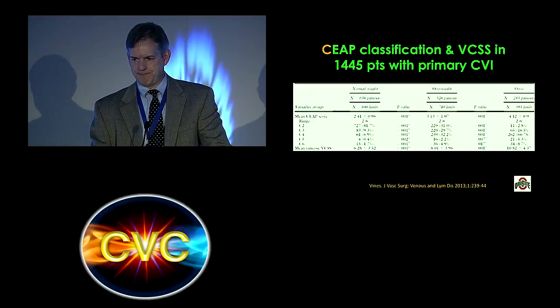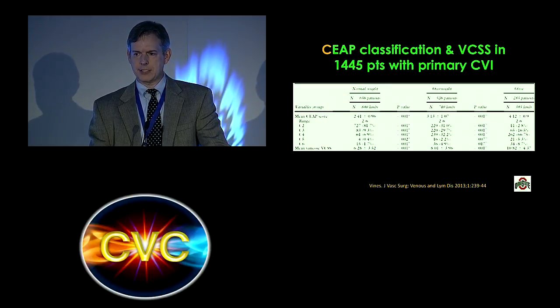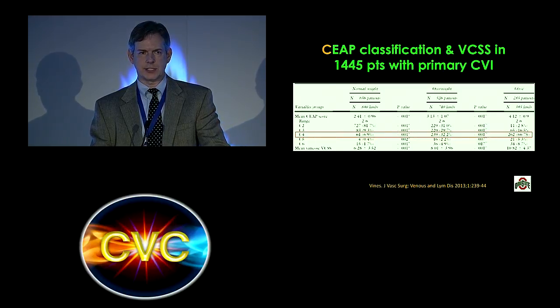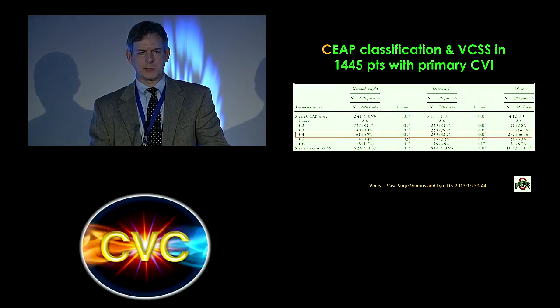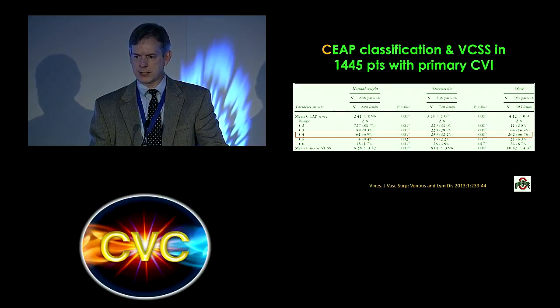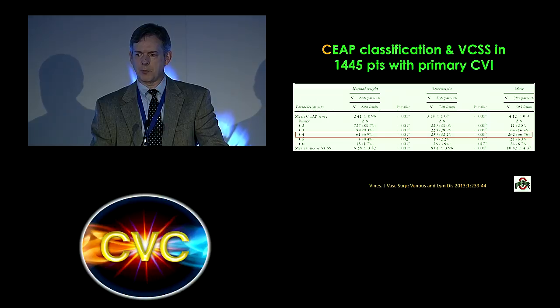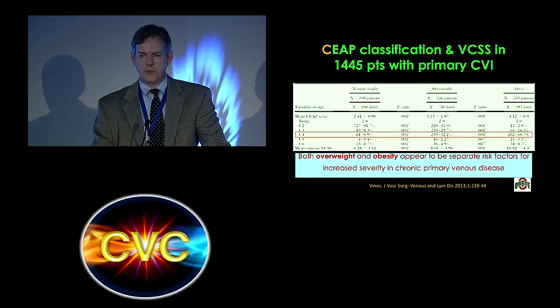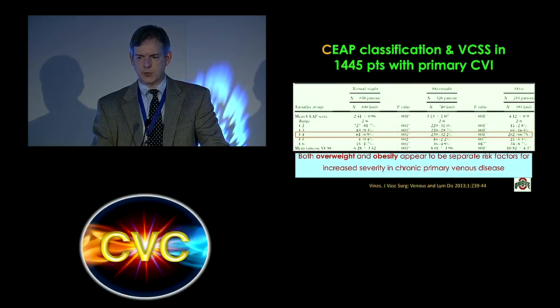Now, on to obesity. This is a somewhat busy slide looking at the CEAP classification as well as venous clinical severity score in roughly 1,400 patients with primary CVI and relates it to body weight. And we're just going to concentrate on the C4 disease in the interest of time. So if you took a patient with normal body weight, 7% of them had C4 disease, venous stasis, LDS, atrophie blanche, etc. Then you go up to your overweight category, 1 in 3 of those patients had C4 disease. You jump up to your obese category, 2 out of 3 of those patients had C4 disease. And that was a statistically significant difference between all of these 3 groups. So both overweight and obesity appear to be separate risk factors for increased severity in chronic primary venous disease.